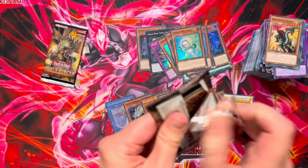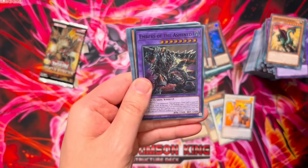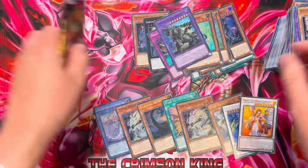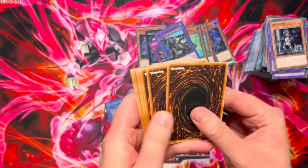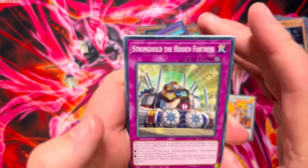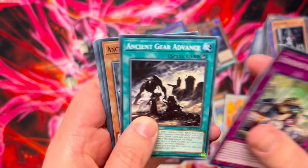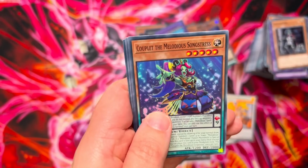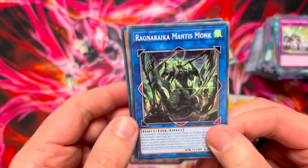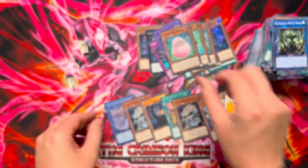2nd last pack. Are we gonna get anything? Bing Bam Boom. No, Ambers of the Ashen. Bro, it's really coming down to the last pack. If we get a QC in the last pack, I'm done. 1, 2, 3, 4. Let's see. What do we have? Stronghold. The Hidden Fortress. I don't think we have a QC. Ancient Gear Advance. Commander, Centurion Gargoyle, Concerto, Sangan Summoning. Yeah, it's not a QC. It is not a QC. It is another Marshmallow. Very nice.